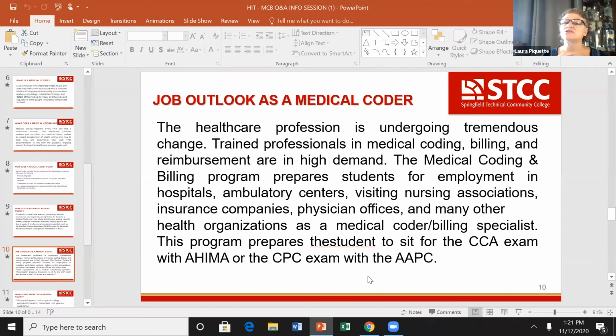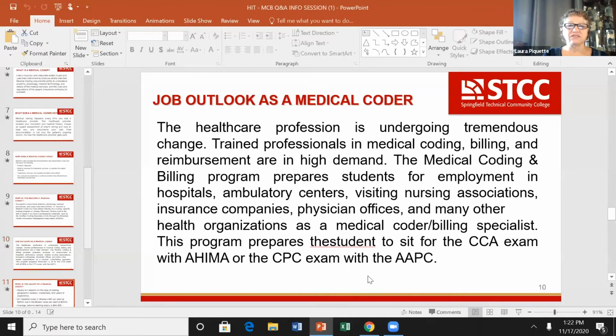And here we mentioned the CPC exam with AAPC. Lots of letters, lots of abbreviations, I know. But the CPC is a certified physician's coder. They code outpatient. They would be in a doctor's office, or maybe an ambulatory surgery office. So there's a lot that you can do as a coder. Again, not as much as an RHIT, but as a coder, you can work in many, many different places, as long as you have that schooling, and then eventually your credential.